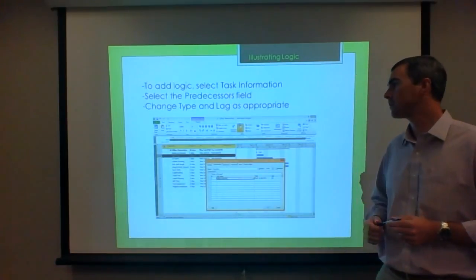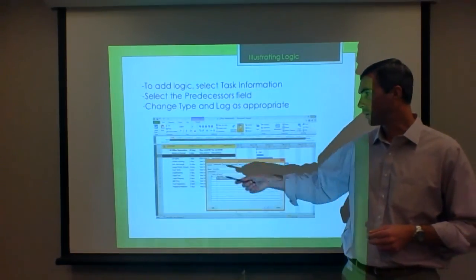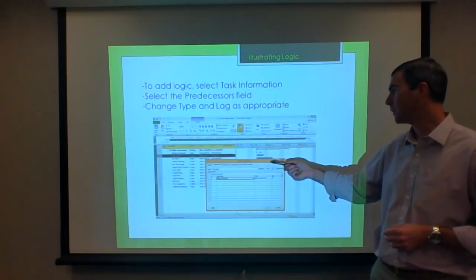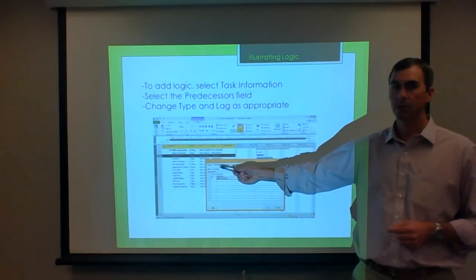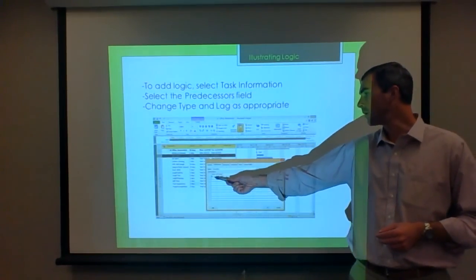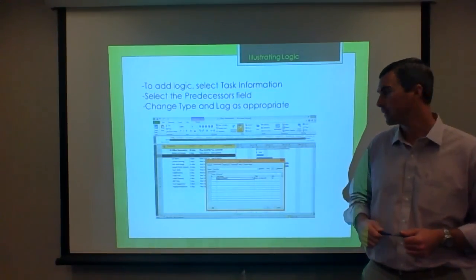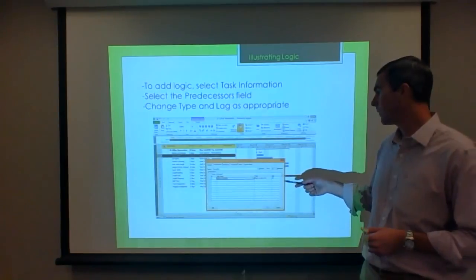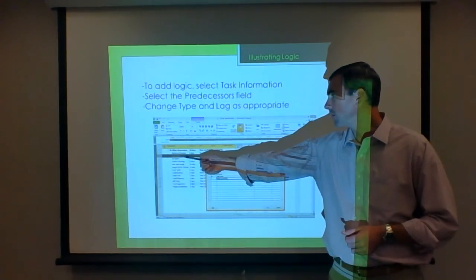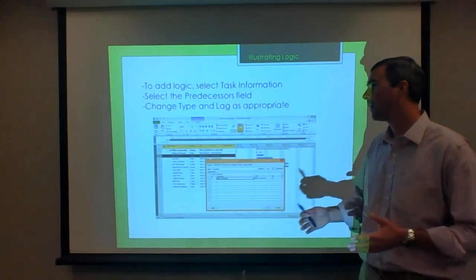So to create these relationships, the preferred or recommended method is to double click on the activity. It will prompt the same task information box that we've been using. You'll go to the predecessors tab, and then from the predecessors tab, the first thing you'll do is enter the ID number for the activity that will precede the activity that you just selected. So for this slide, we've double clicked on demolition, which is going to be our first activity that's going to follow our notice to proceed.